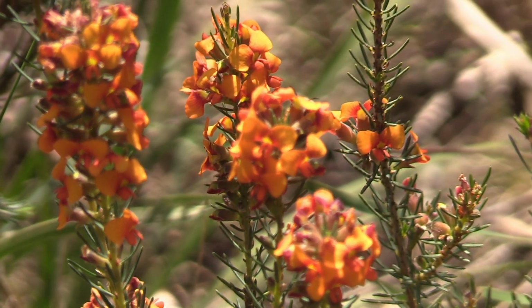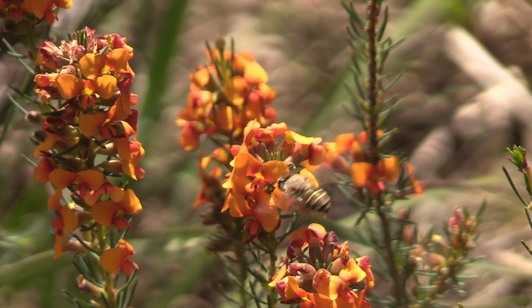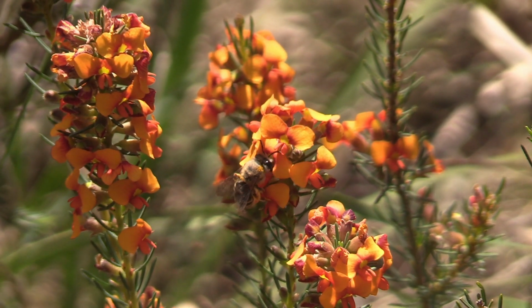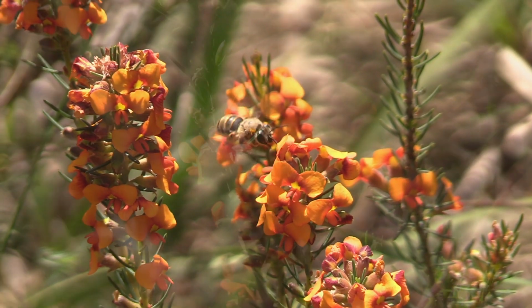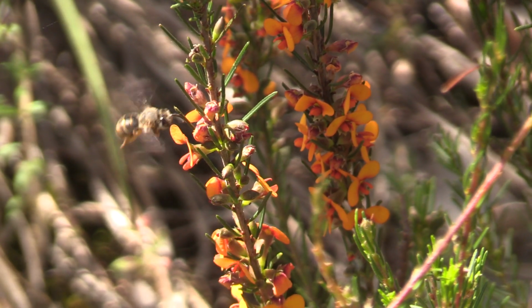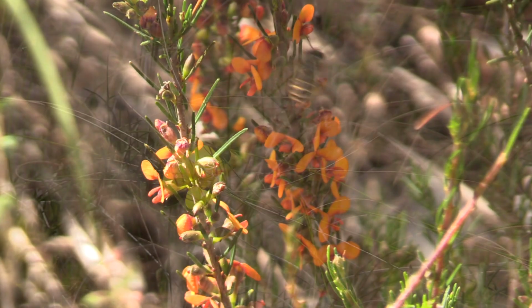In the Nillumbik Shire, this Trichochelides bee species seems to favour pea shrubs, in particular Duwinia plants and narrow-leaf bitter pea. Having so many flowers makes pea shrubs an excellent plant to have in backyards and some conservation ecosystems to support larger native bees during spring.